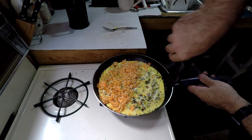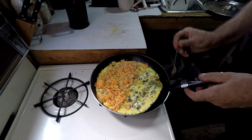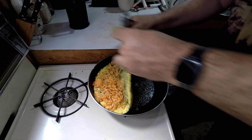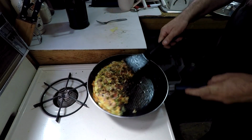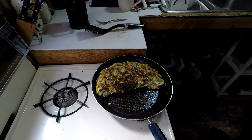See if we can do this. I'm going to use this fork. Look at that. Bada boom. How tasty is that going to be? My goodness.